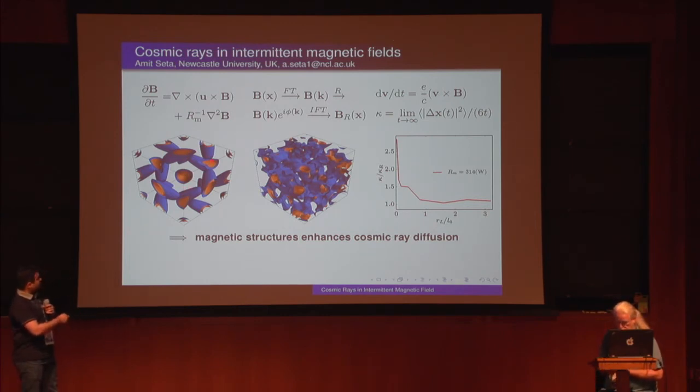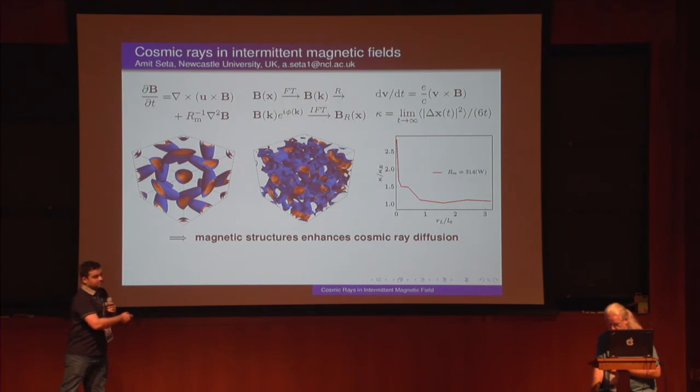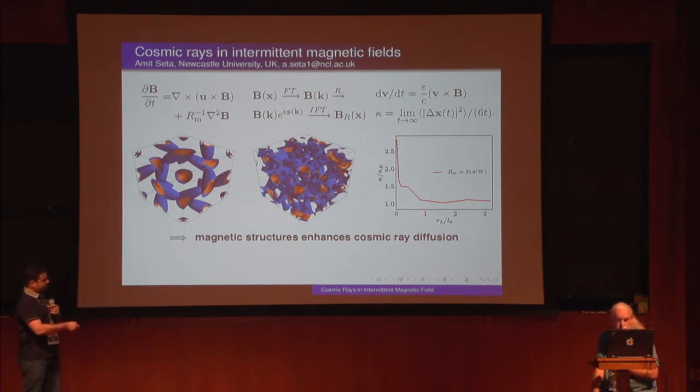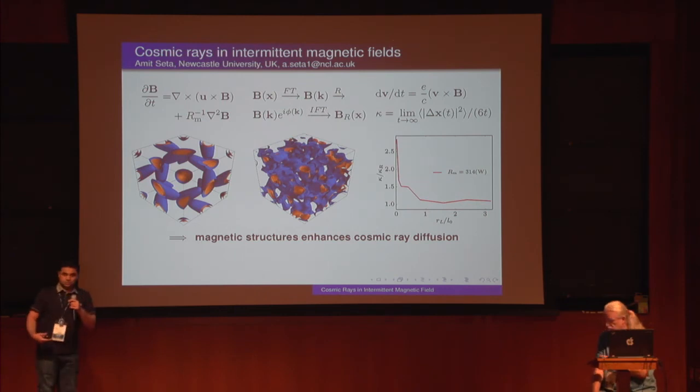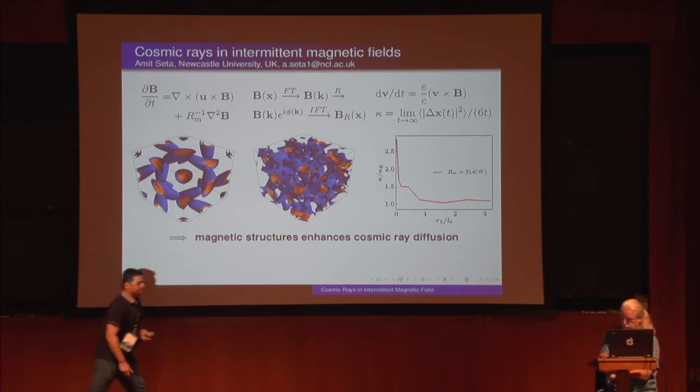This plot shows the ratio of the diffusion coefficient calculated in the intermittent field to the diffusion coefficient calculated in this randomized phase field. You see that the ratio is greater than 1 for low energy particles, and for high energy particles it is almost the same. So we conclude that the magnetic structures enhance cosmic ray diffusion, and we interpret these results in terms of a correlated random walk instead of usual Brownian motion. Thank you.